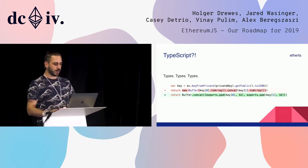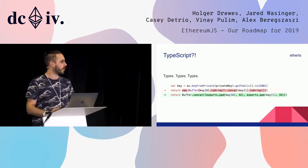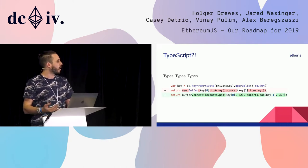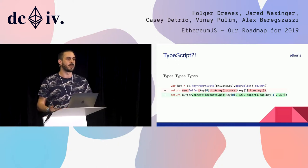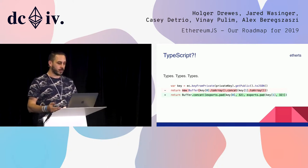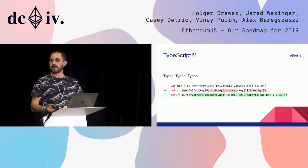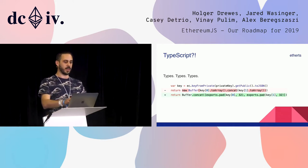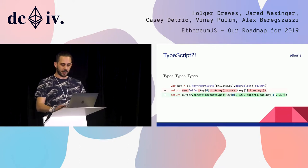In this example, we are concatenating the X and Y components of the public key. In the case of the X component, because it's represented as an array, if the X component starts with a 0 byte, that is just ignored. We wouldn't have had this problem with TypeScript because all of it, like the X and Y components, would have been a proper type. Also, don't be afraid. This commit is from 2015. The code has improved. It doesn't look like this anymore.